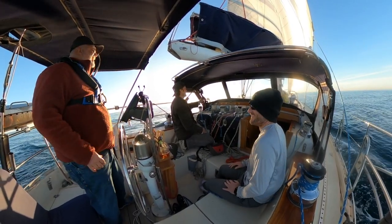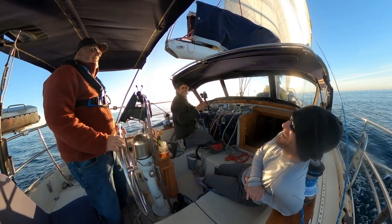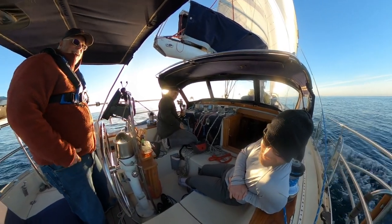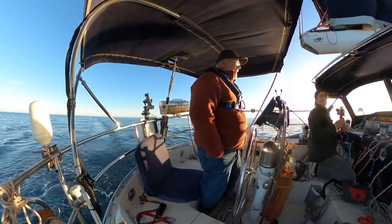Nice, not the engine for a while. No engine. We're sailing! Only took 18 hours. By the way, it's been over 18 hours, hasn't it? It's been almost 25 hours since we left. Yeah.